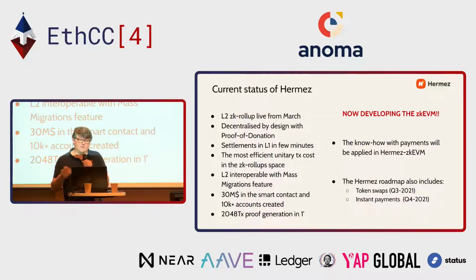Before going to the ZK-EVM, just a couple of other things we're doing. We're also working with token swaps. We have a service for token swapping on Hermes, the same way you are doing with the game here, because it will become a permanent service just to do token swaps. And then we will also work on instant payments. But let's go to the ZK-EVM, okay?